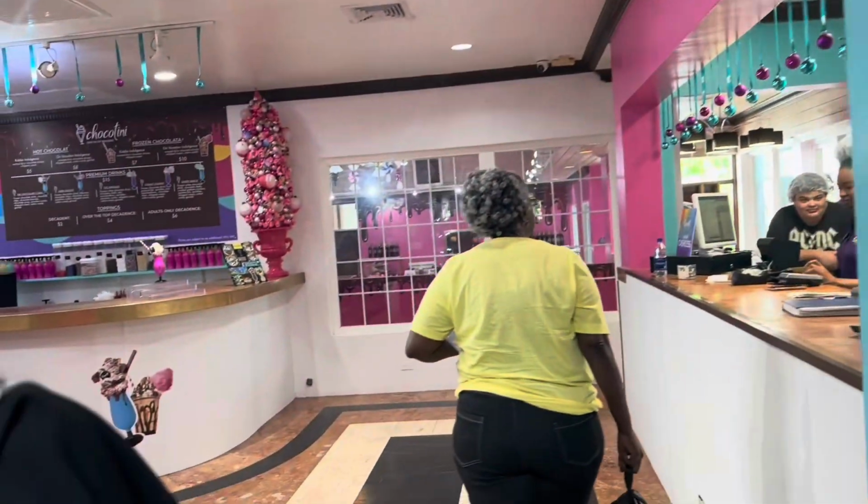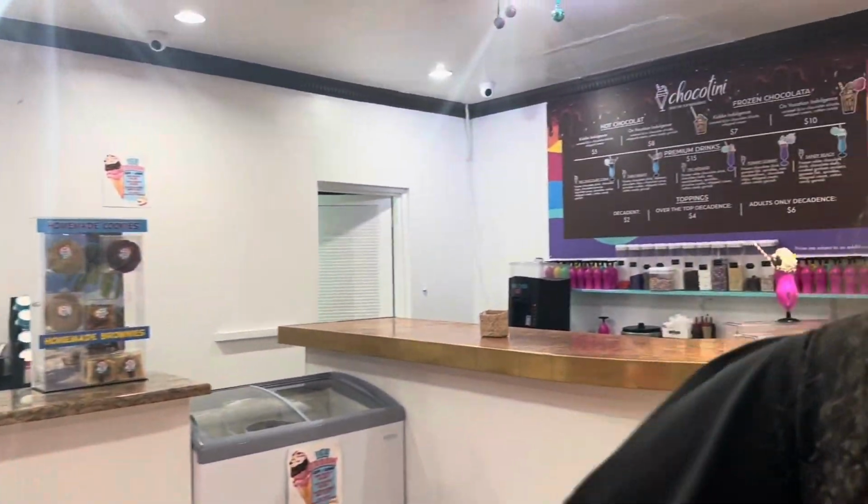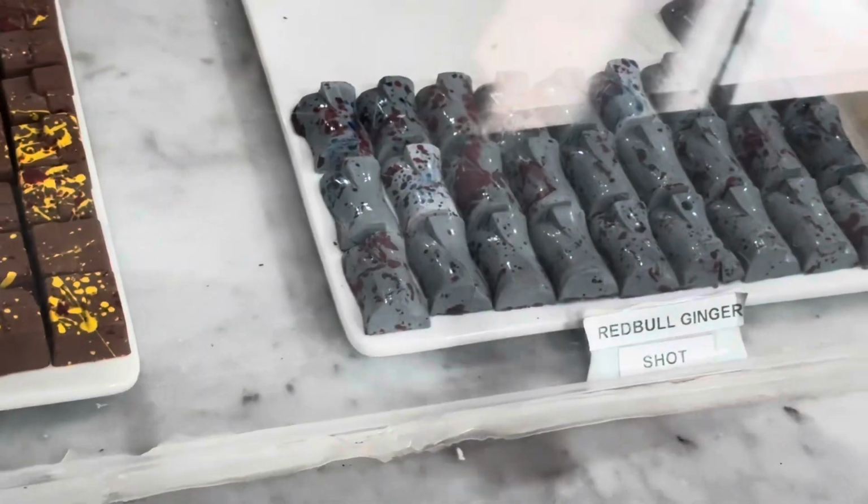They did offer a tour, but it was guided and you had to pre-book it. So unfortunately, we weren't able to do that, but we were able to check out the chocolates.